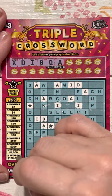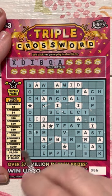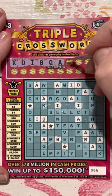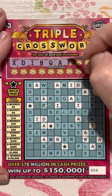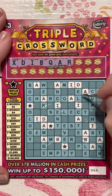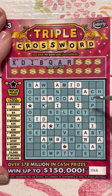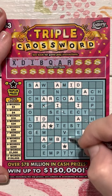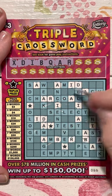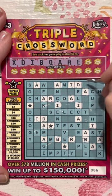So to get the 150,000, I was just thinking, you have to get 11 words. 11 words. And it's funny because 10 words get you 1,000, but 11 words get you 150, right? Okay. It's an R. That's it. E, another vowel, yes.